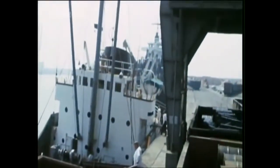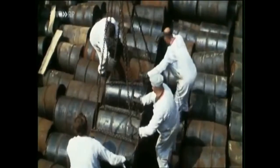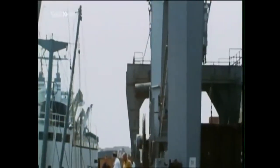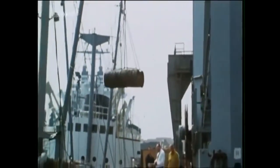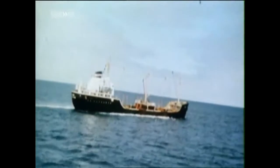May 1967. In the port of Emden, Lower Saxony, nuclear waste from Germany, Britain, and France will be loaded onto the British cargo ship Topaz. The barrels are to be dumped in at least 4,000 meters of water. The nuclear waste was supposed to be diluted by the water. This is considered to be an absolute certainty. The British crew of the Topaz dumps the radioactive load into the sea.